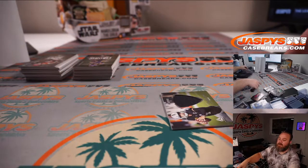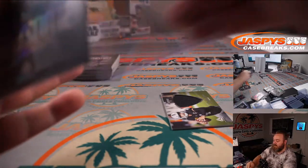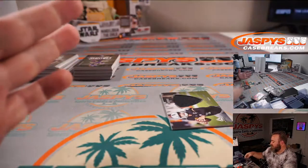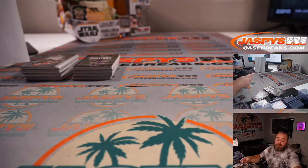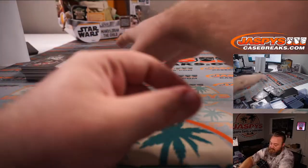Not the year one auto, which is, I think, the one that everybody sort of wants in this. Like that Pat Freiermuth redemption, because those are on card, but still. It's Jalen Hurts. Justin Fields, rookie auto out of 75. I'm not going to say no to that.